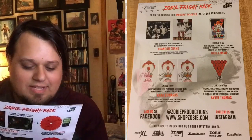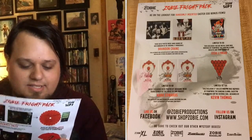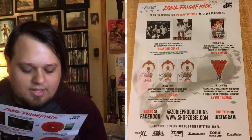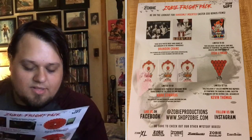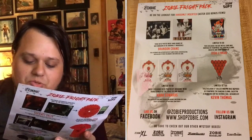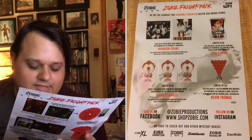You could have gotten an 8x10 photo signed by Ben Hanscom in the original It miniseries. You could have gotten a limited to 50 fan art metal card inspired by Pennywise the Dancing Clown. You could have gotten any of the limited to 50 prints signed by Kara Edwards, the voice of Dobie. And a limited edition to 125 exclusive pin of Pennywise designed by Kevin Thomas.